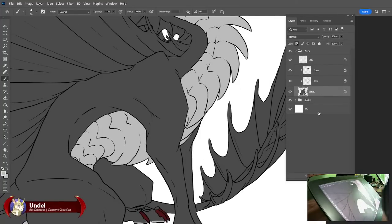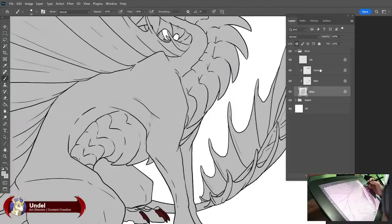Now I'm gonna make everything the same color again, just so that I have an easy way to see where I'm putting the fins. Maybe I wanna resave that red color. There we go.